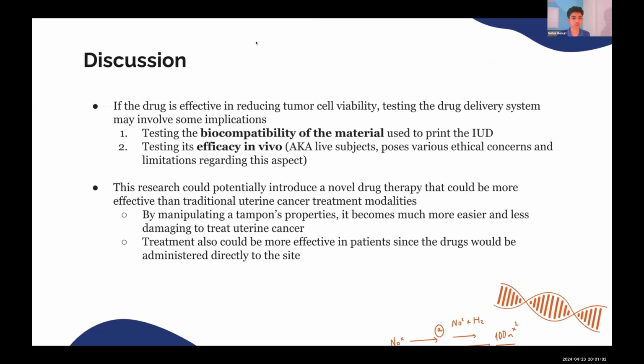So I would like to conclude this presentation by adding our discussion of what the outcome of our research is going to be. So if the drug is effective in reducing tumor cell viability in comparison to standard methods for cancer treatment, then when we test the drug delivery system, this may involve some implications. So first and foremost, like Mahati said, we need to test the biocompatibility of the material that we use to print out the IUD. So can it be decomposed by bacteria? Is it environmentally friendly? And does it produce the least amount of side effects for the patient?